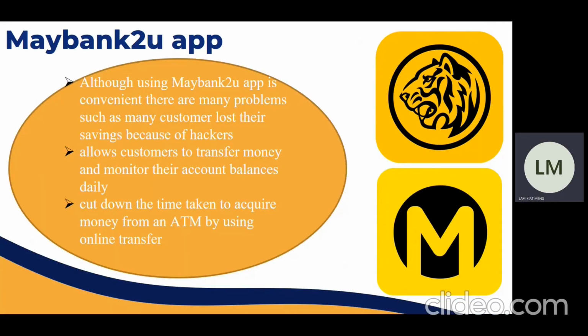Now, let's have a further understanding of the Maybank to You app. The Maybank to You app is convenient in that it allows customers to transfer money and check their account balance daily using their phone. It has also cut down the time taken to withdraw money from the ATM by just using online transfer. However, many customers face problems of losing their savings because of hackers.